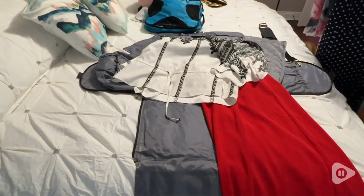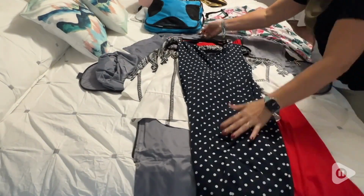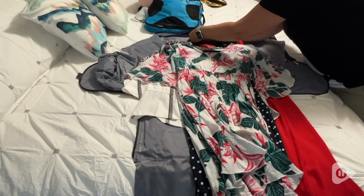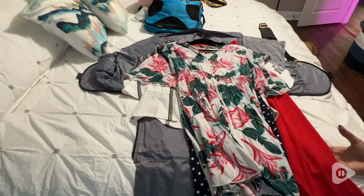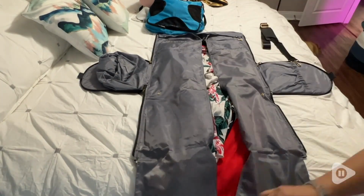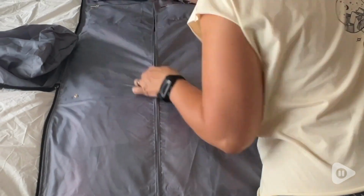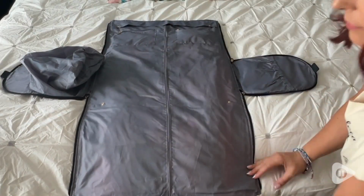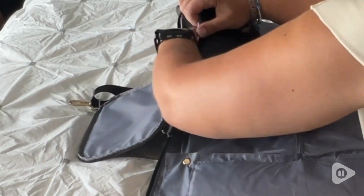Now inside, it has a secret garment bag, which means in this section you can put your dresses or pants or suits or whatever you need to travel with that you don't want to get wrinkled. It's going to fit inside this lining, including the hangers, and then you simply zip it up and it becomes the lining of the duffel bag, so it's separated from the rest of your clothes.